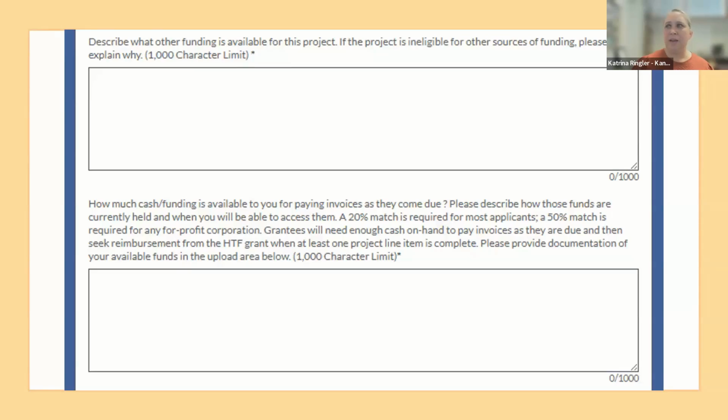The second section of Part K asks you to identify sources of funding that are available to you. Are you applying for any grants, loans, state or federal tax credits? And then how much cash funding is available to you for paying invoices as they come due, and explain where that money is going to come from, how you are going to get your hands on that funding, or how it is made available to you to be able to pay the contractors as their bills come due. As I noted earlier, the cash on hand for your project is critical. Explaining how you plan to pay contractors will help the grant committee understand that you have the capacity and capability of doing this project, that you're not going to run into problems halfway through the project trying to find funds to get the project done.